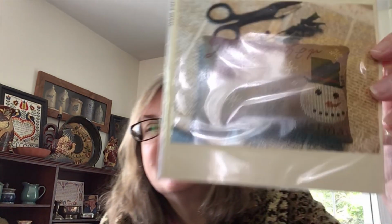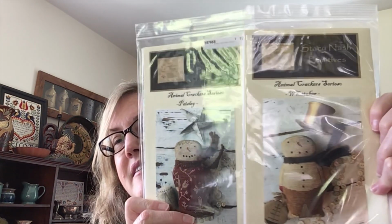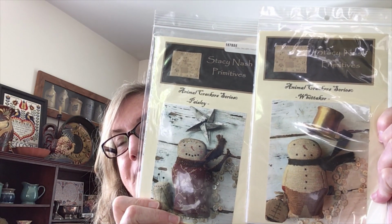Here's December 25th. Merry Christmas Pin Keep. Love this guy. Looks like another letter with the stamp. Oh, I want to do these a lot. Animal Crackers. I've got Whitaker and Paisley. Love them. Must do them. So cute. And last one there is Stone and Thread, Keeper of the Snow.